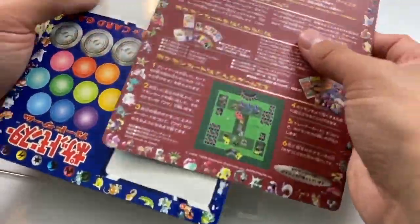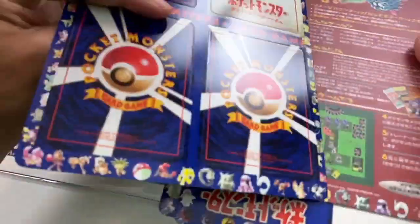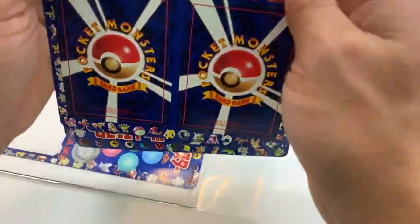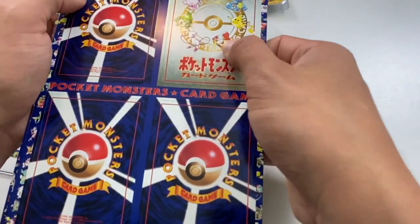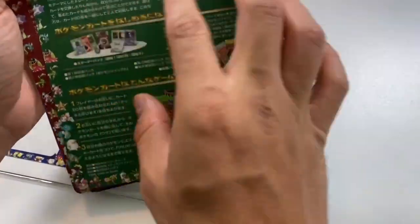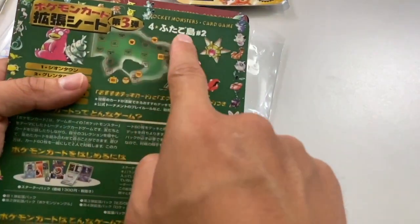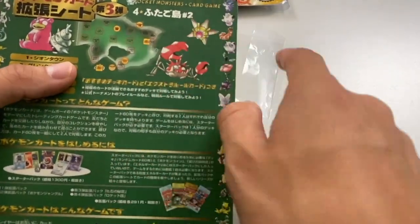Like, I opened that one, opened that one. I opened the special card in this one. And this one's not opened. This one might be worth a little bit because it has that special card right there. Let's see what sheet this is. I think it's 4, number 2. So it might be sheet 4. All right, 4, number 2. I think that's the sheet.